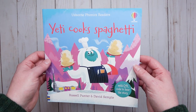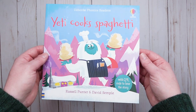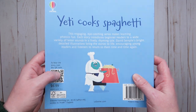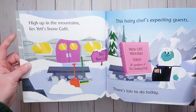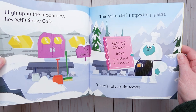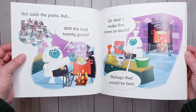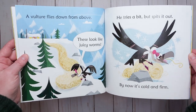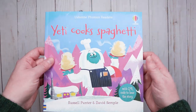Next up, we have another favorite in our home, and that is the Phonics Readers. This one's called Yeti Cooks Spaghetti. This one looks like it's going to be hilarious. Another thing that these books have is a QR code that you can scan, and that will read the book for you. And here are some pages. So these are for early readers. And this is all about a funny Yeti who cooks spaghetti. And they're always funny, silly stories. And I think we have almost all of these in our collection.